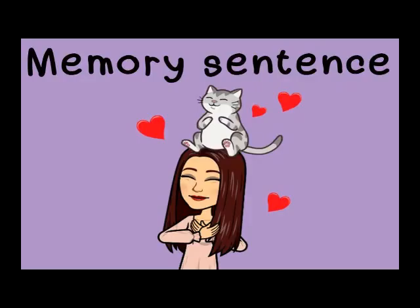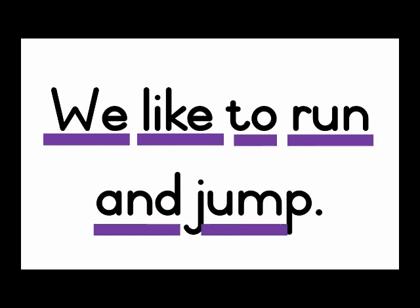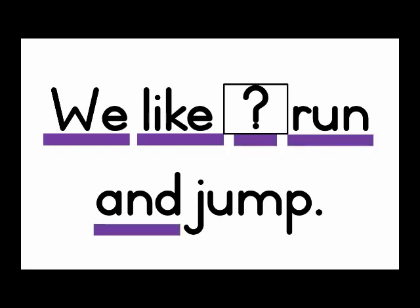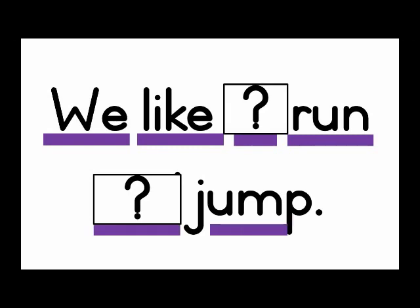Let's look at the memory sentence for this week. Read it with me. We like to run and jump. Let's read it again. We like to run and jump. But if I were to take a word away, would you still remember? Let's see. We like run and jump. What was the word? Two. Well done. Let's see if I take away another word. We like run, jump. Can you remember the word?